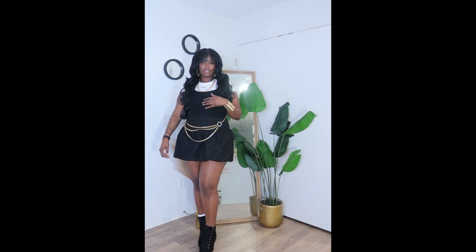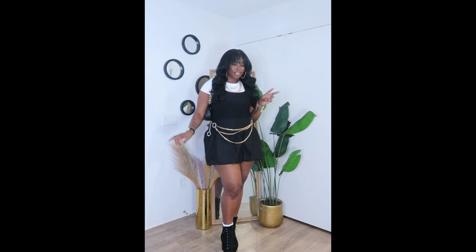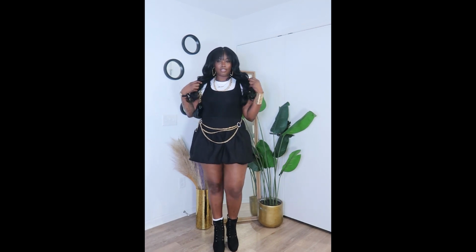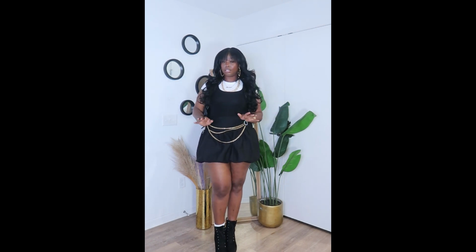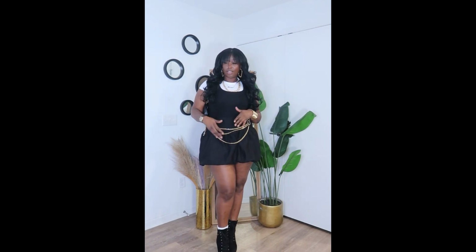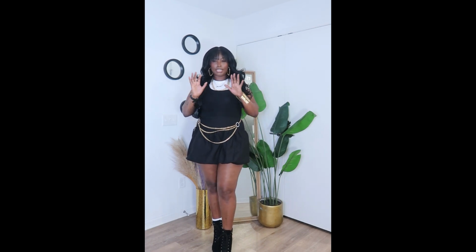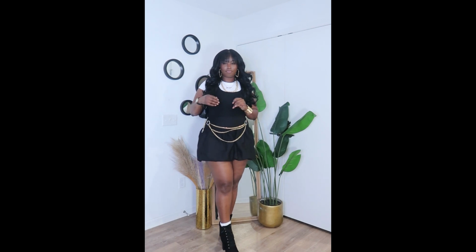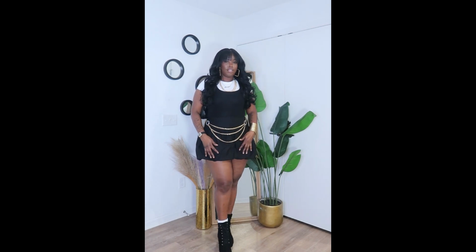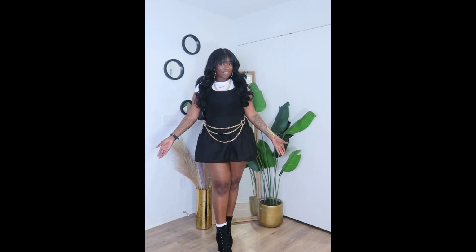Girl, can you say it's giving? Like, I'm absolutely in love with this look. You think the look needs shades? I don't know, I feel like it's missing that va-va-voom. Like, it's giving, but I don't know, but overall, I do love it.